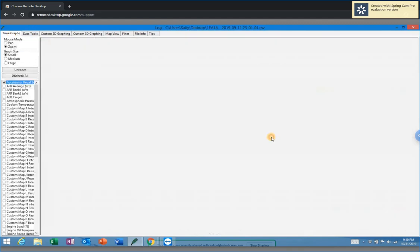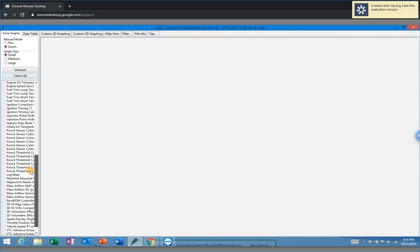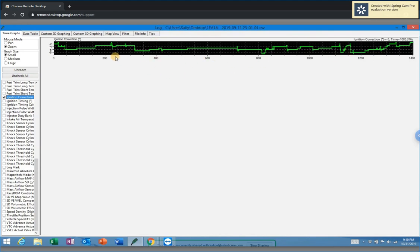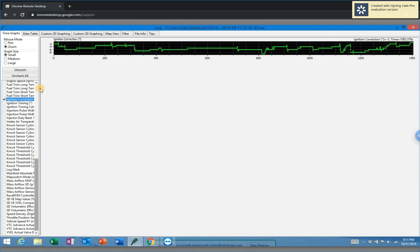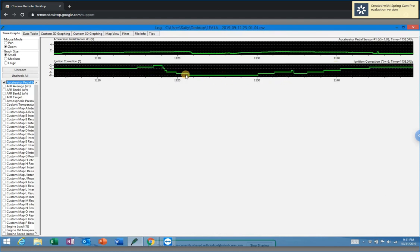You know what? Let's go back, actually. Let's look at the ignition correction, because I'm more interested in that. Yes, see, there's a lot of activity here. A lot. So, what's a good spot to look at? Let's look at this one right here. This is interesting, because I think that spot is also where you had your pull, isn't it? Roughly, yeah. Or roughly after that somewhere. Yeah. So we'll zoom in there. Here we go.